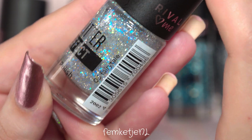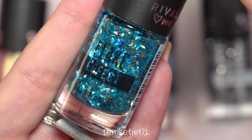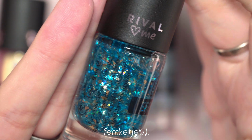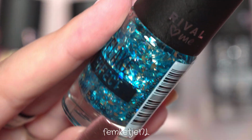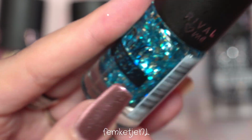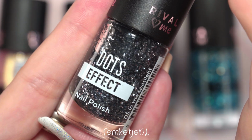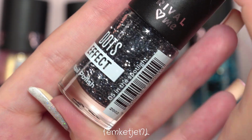So yeah, I got a bunch of really gorgeous ones. I think that I got in total 54 bottles of polish. So that was quite a lot, but I pretty much love it. And here are some special effect toppers that I got also from that Rival Heart Me brand. I'm really not sure how to actually pronounce it.